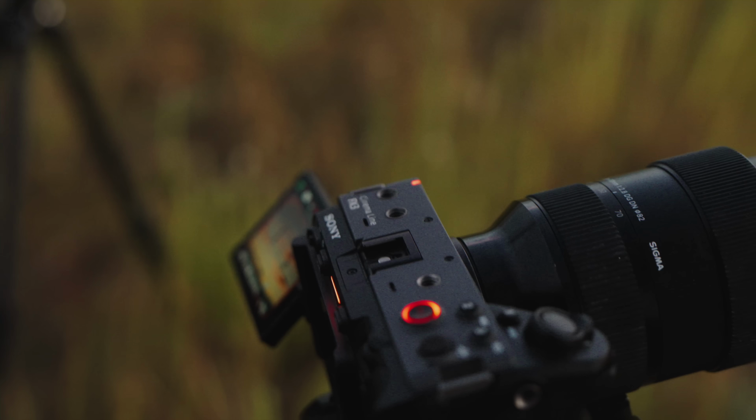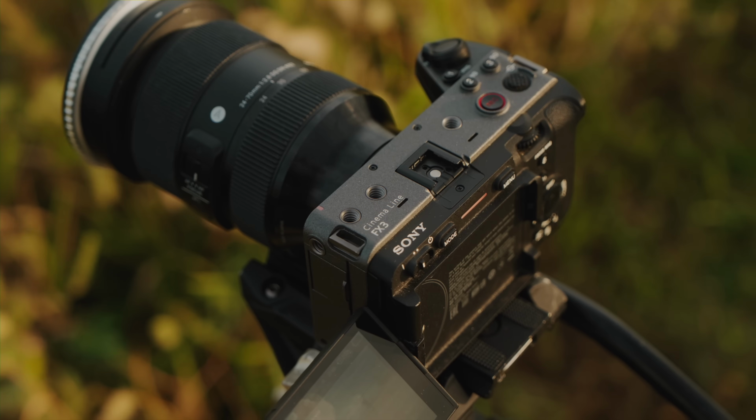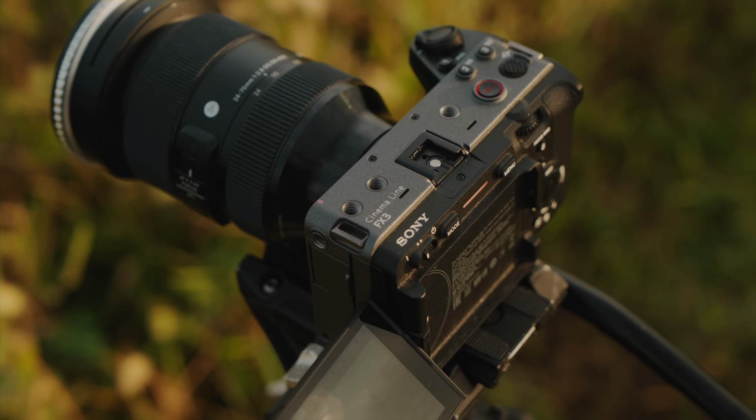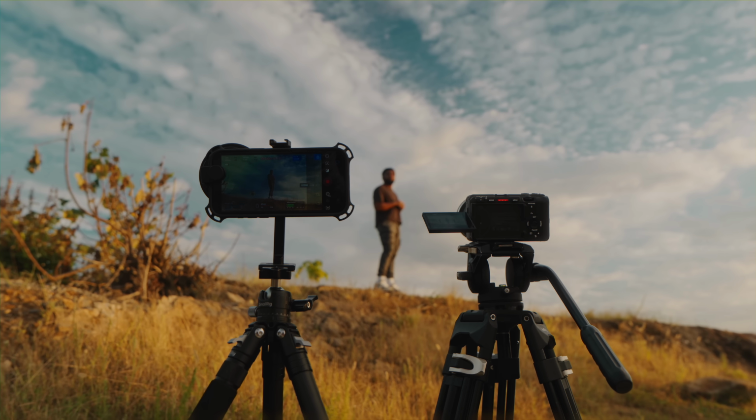Using the FX3 is just so much more intuitive. You have better ergonomics, you have tons of buttons that you can customize into different things, and navigating around the camera to get what you need done is just a lot easier to do. So when it comes to experience and using both of these systems, they're totally different.